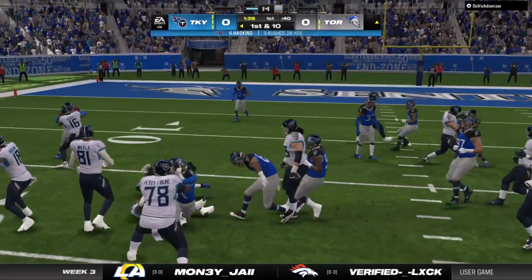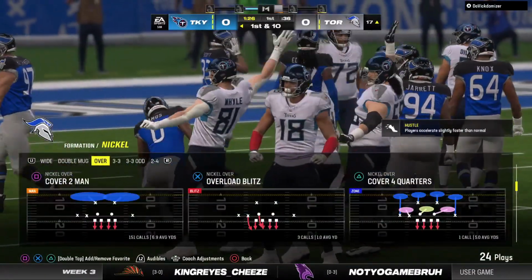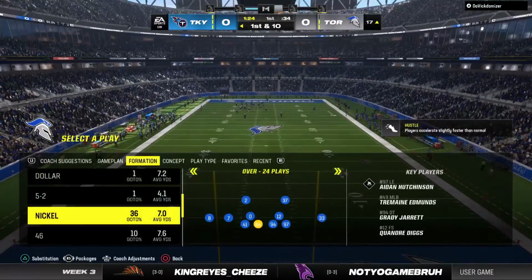On second down, they'll run it here. And he'll get it down this time to the 17. Able to get the 1 yard he needed, but nothing more.